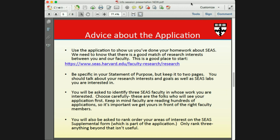You'll be asked in your statement of purpose to talk about your research interests and your goals. That's a really important part of the application for us. It's the best way for us to get to know you and hear you talk about your research in your own voice. If there are particular faculty members or research projects at SEAS that you're interested in, feel free to list them in your statement of purpose. It shouldn't be any longer than 2 to 2.5 pages. Keep in mind we're reading hundreds and hundreds of these.